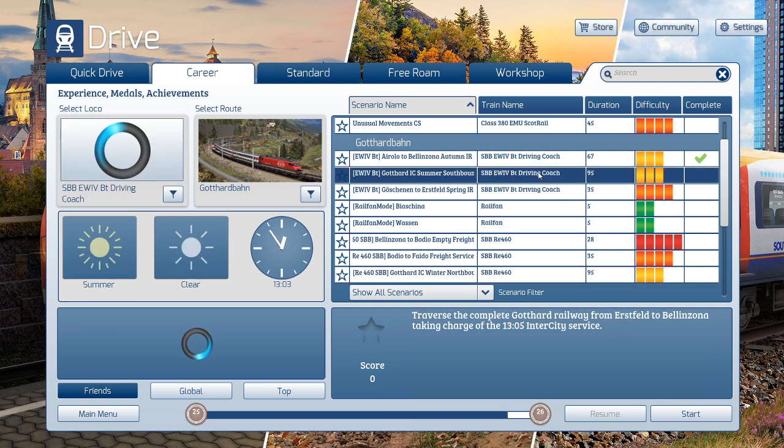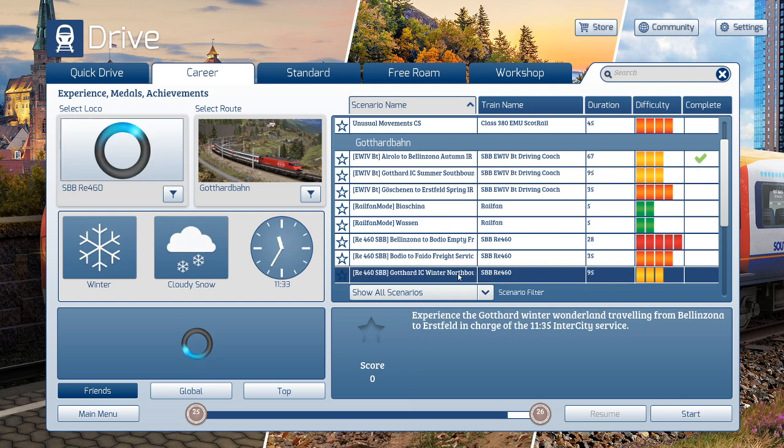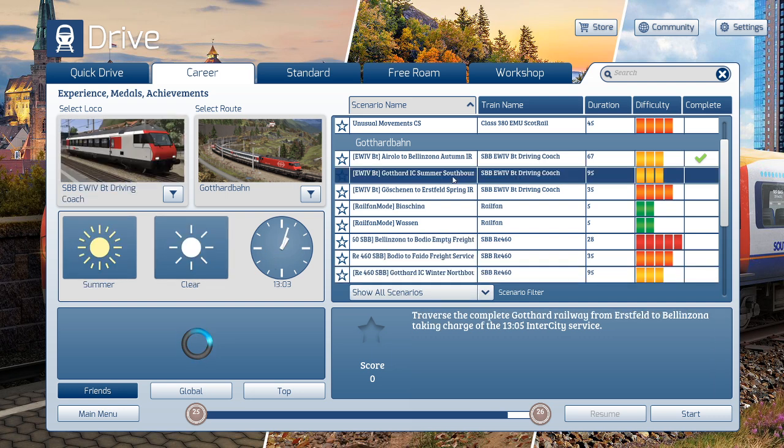And then what does this one give me then? Traverse the complete Gotthard Road from Erstfield to Bellinzona. Oh, I'm doing that. Right, okay. So I'm gonna do Bellinzona to Erstfield in the winter. Then I'm going to do Erstfield to Bellinzona in the summer. Oh, yeah. Those are your next two scenarios, people.